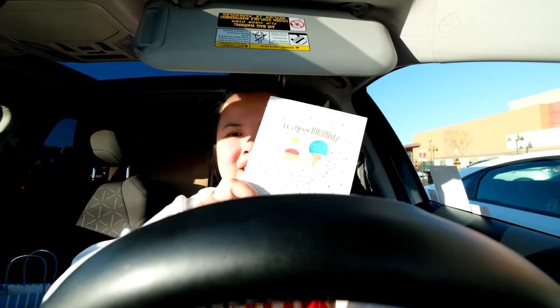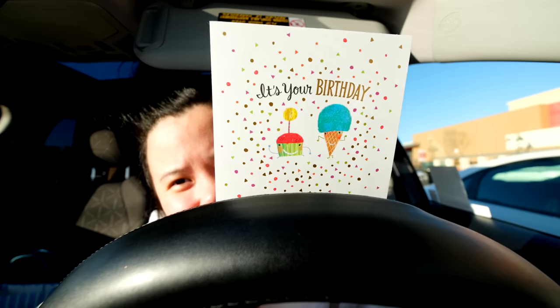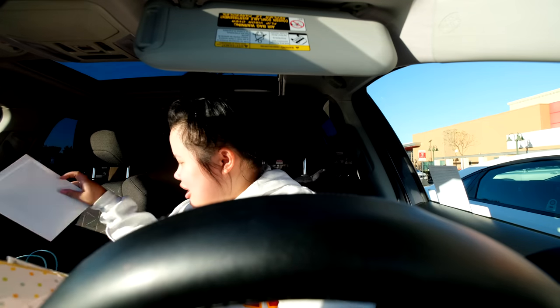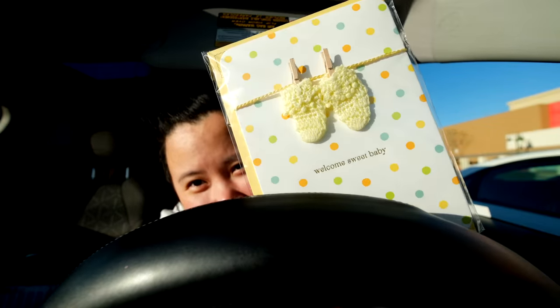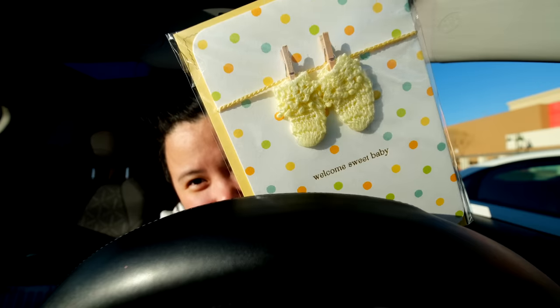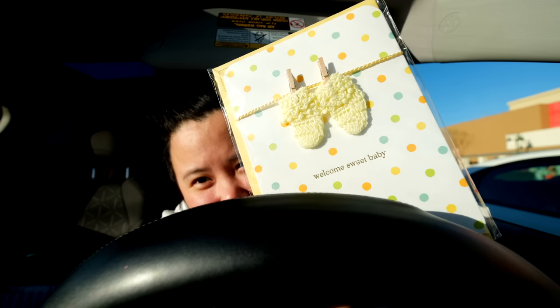I got this little birthday card. Sorry, the sun's in the way. How cute is that? And then one of our friends is pregnant, so I got them this little baby card. It has little knitted socks on it, so cute. Literally almost everyone in our life is pregnant.